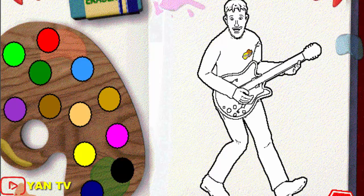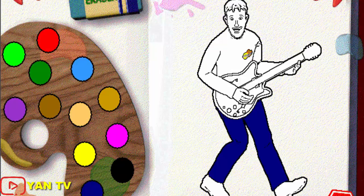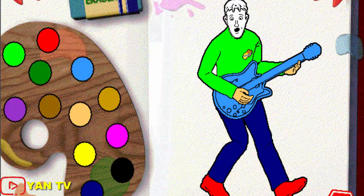Another page for you to colour. What colours can you use this time? There's Murray. Cheer him up by colouring him in. You've brightened my day, making me look this way.